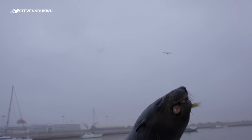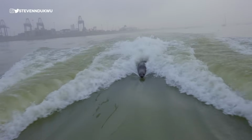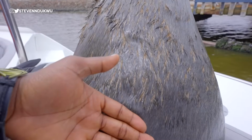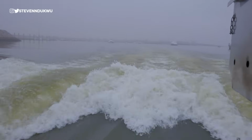Quick facts about seals. Seals can swim about 6 meters per hour and can reach speeds as fast as 18 meters per hour. They have an outer fur that gets wet and an inner fur that keeps them dry. Seals eat mostly dead or alive fish and can dive 300 meters in deep waters.